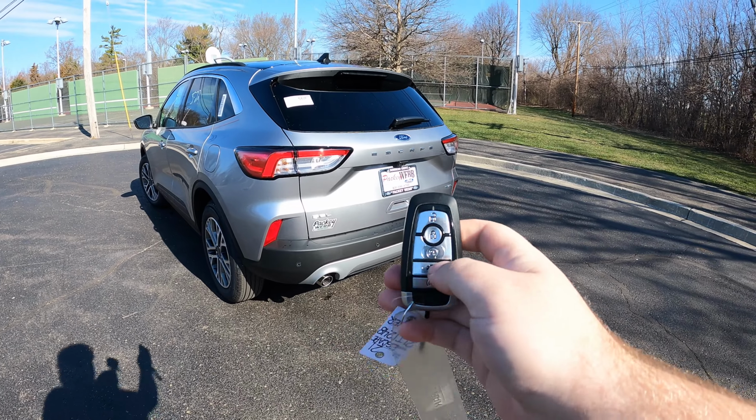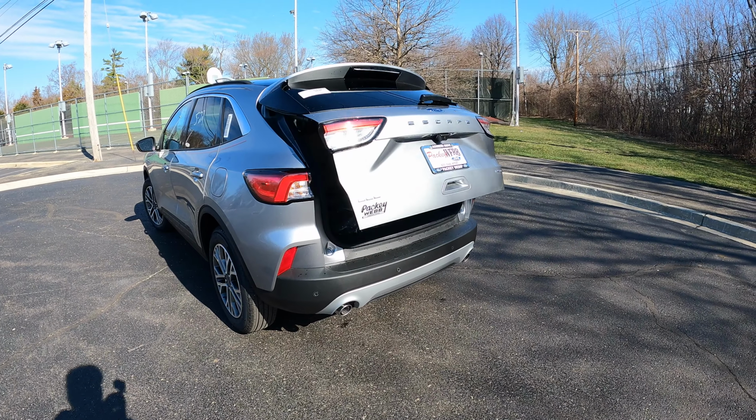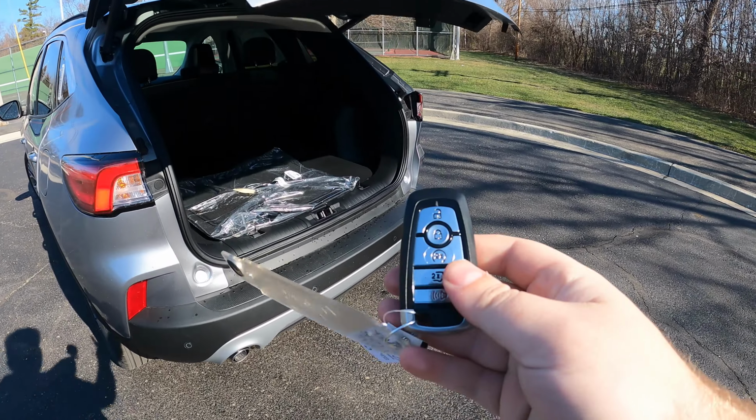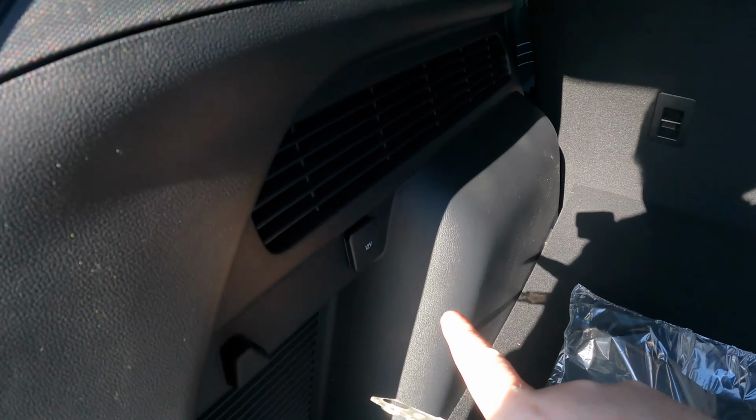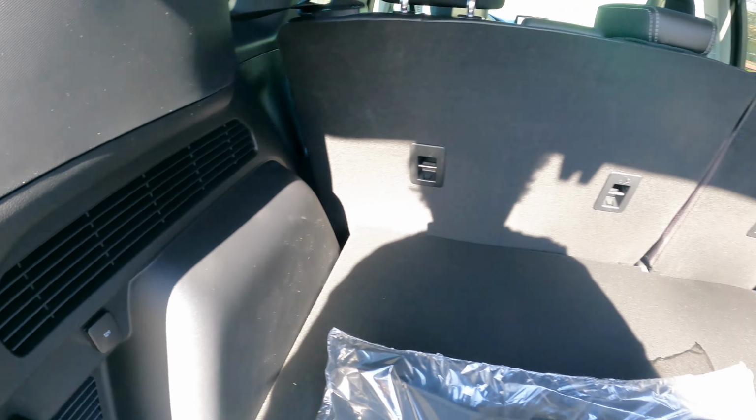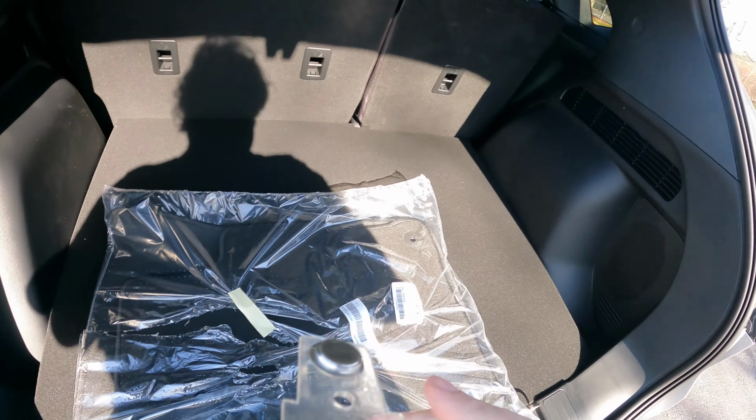All right, so around the back of the Ford Escape, hit it twice and the rear tailgate will open. That's just done off the key, which is very, very nice. I do have a 12-volt outlet back here, which is what I always look for in cars like this. Other than that, this is the storage space that you get.